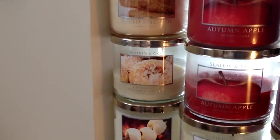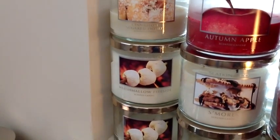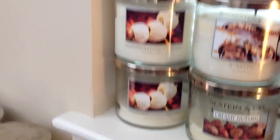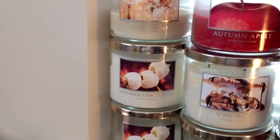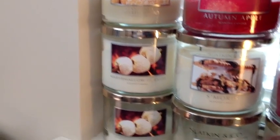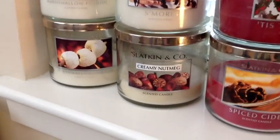Then everyone knows Cinnamon Sugar Donut, really nice. Marshmallow Fireside, which I only have one and a little tiny bit left of that. I wish I would have found a ton of them at the SAS. I would have stocked up, but I'm sure it'll come back because it was a huge, huge popular candle last year. We've got Creamy Nutmeg, which is discontinued.